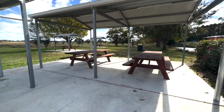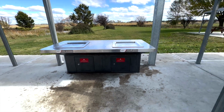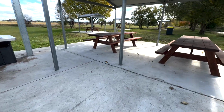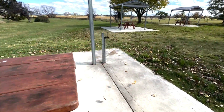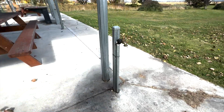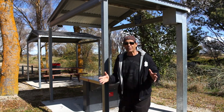Now, they've got no actual drinking water here, I'm looking around, but if you want water, it's not for drinking purposes because there's no sign on it, and if you want to drink it, it's at your own risk. It's right next to the barbecues over there, so you can use it to wash your plates and everything else. At the moment the barbecues, I'm pretty impressed. It's all undercover and it's lit up at night time, so if you want to cook at night time, Bob's your uncle, you can cook at night time.